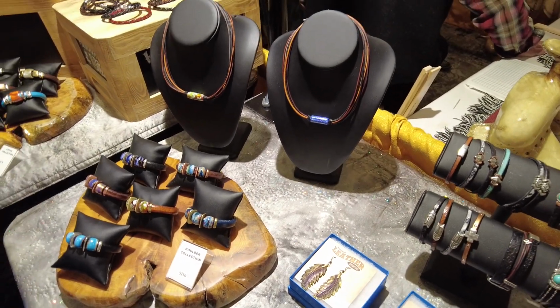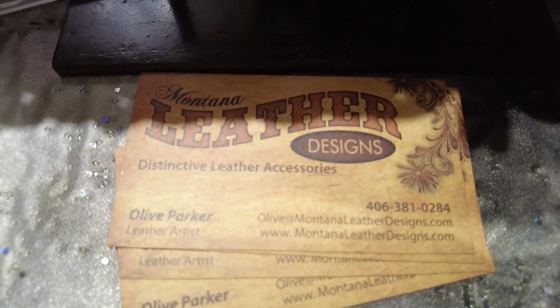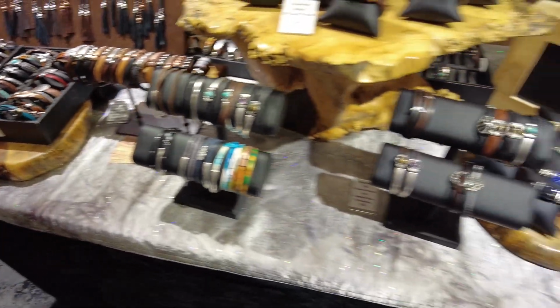Do y'all have a card that I can zoom in on that has your contact information on it? Sure. There it is. Yeah, there's a card right there. Thank you. So yeah, they've got some great stuff. There's their information right there. But yeah, I'm going to have to come shopping for Janie now that I put this on my YouTube channel.